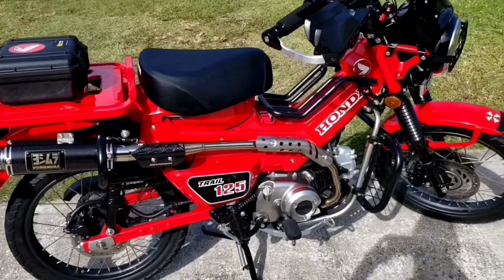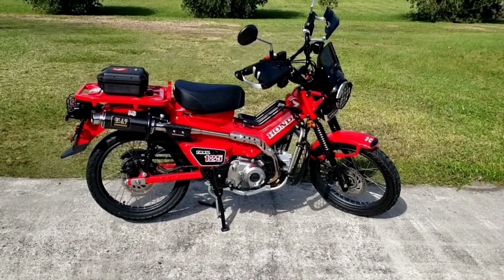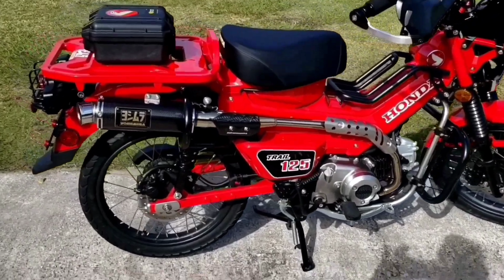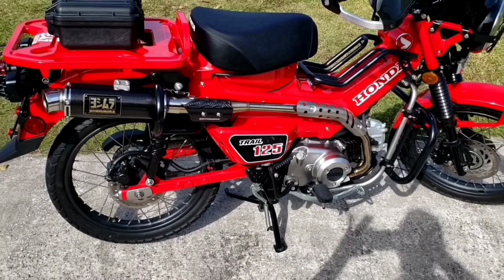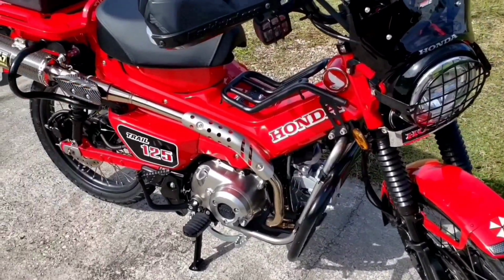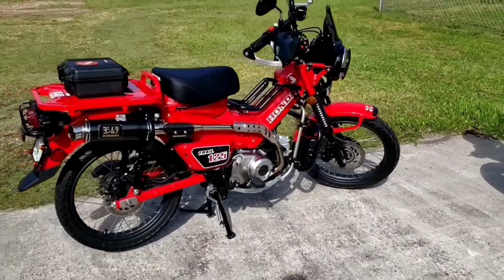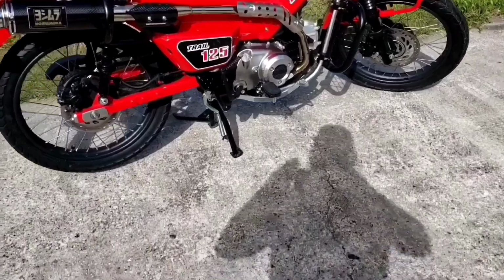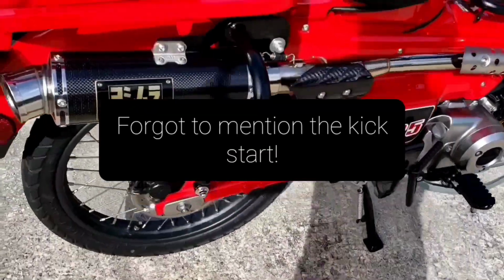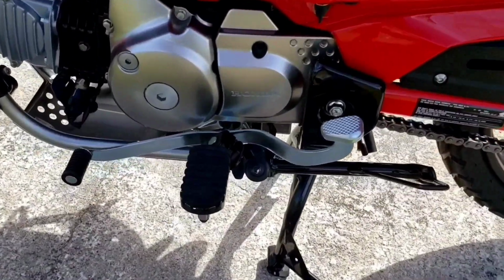Okay, so the things that I think kind of poke out when you look at the Trail 125 at a glance are the upswept exhaust, which you can see I switched out to the Yoshimura. The factory exhaust is beautiful in itself. There's some wind with this, I'm sorry. We're getting a little bit of fall-like weather down here in Florida. So the upswept exhaust, you get a nice center stand. Also, another thing that kind of sticks out is the heel toe shifter.